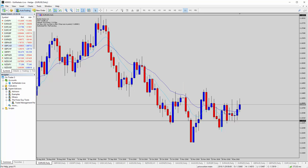Had some interesting moves this week. The market's got a bit of a heartbeat to it going into the end of the year. So now the Euro US dollar here. Unfortunately, I think the US dollar is quite stagnated, actually sort of flatlining going towards 2019.